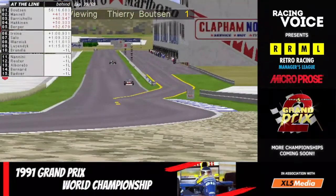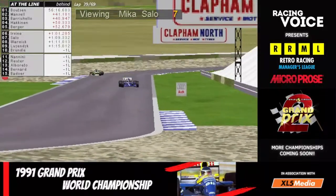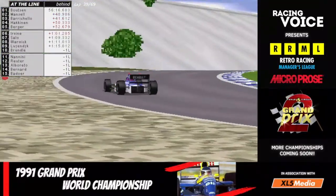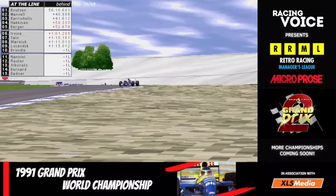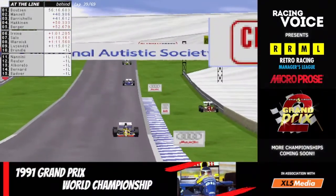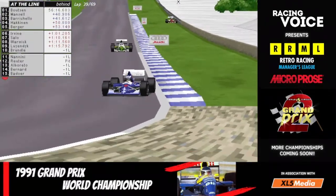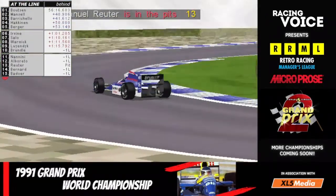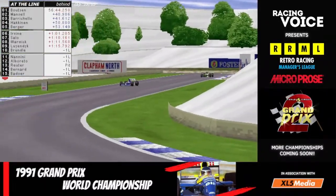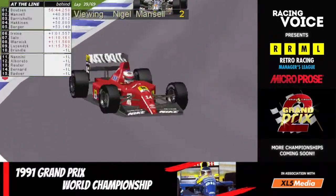Boutsen into the lead of the race, as we know. 42 seconds nearly clear of Nigel Mansell in the Ferrari, as there is Mika Salo, the young Finn, in the Ligier, making his Grand Prix debut. And he's right up there in the top 10. Good points on the board for Salo. Currently at the moment, in front of the leading Benetton, in front of the McLaren of Alessandro Nannini. So a very solid effort, as into the pits comes Manuel Reuter in the second of the Brabhams. This is a fair debut for young Mika Salo. Finn doing a great job.